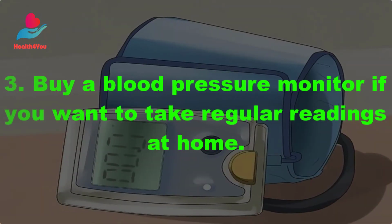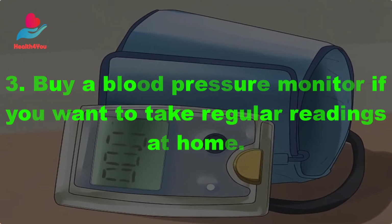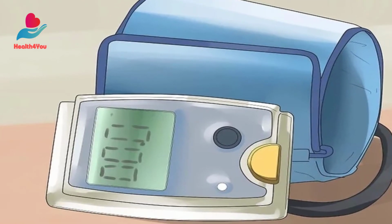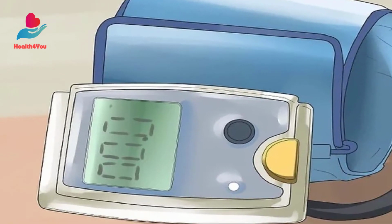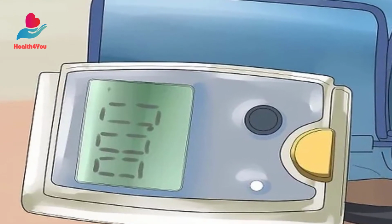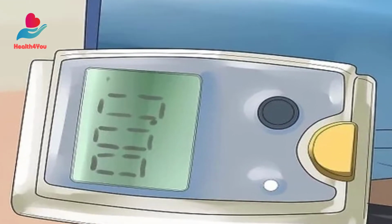Number 3. Buy a blood pressure monitor if you want to take regular readings at home. These are available from nearly every pharmacy or supermarket, and can cost as little as $20. These devices are a great way to keep track of your blood pressure numbers from the comfort of your own home. Simply wrap the band around your bicep and turn the machine on to take your reading.